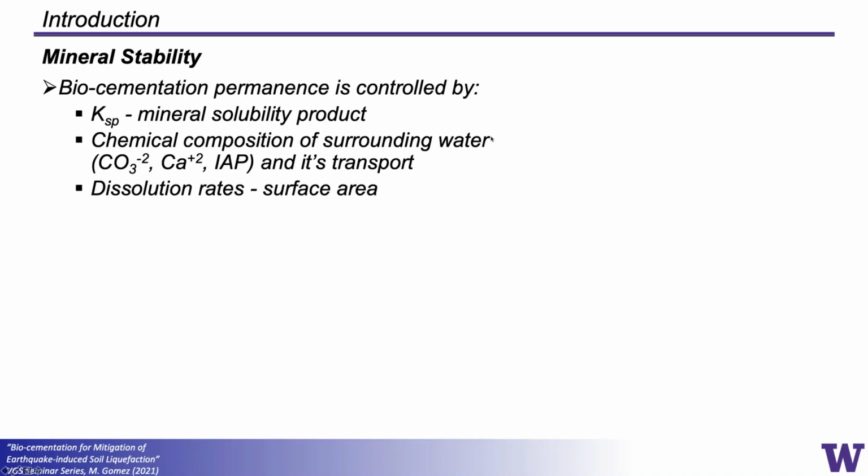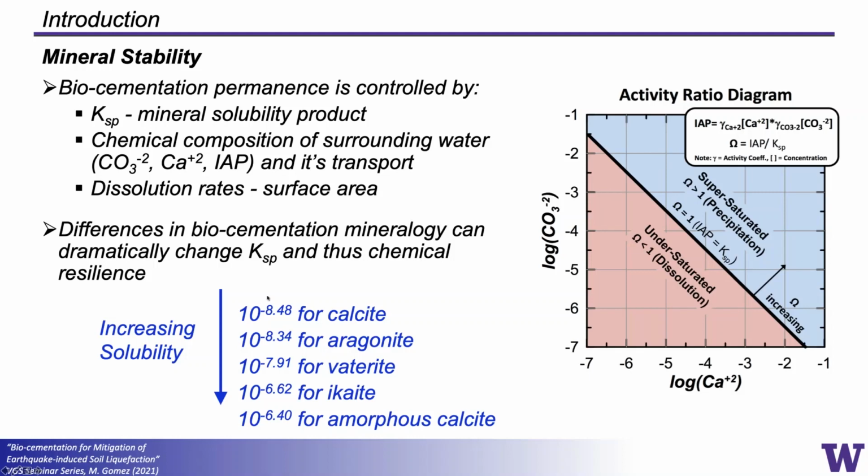It's going to depend on the chemical composition of the surrounding groundwater and its transport. It's also going to depend on dissolution rates, or essentially things controlled by mineral surface area. We can look at it and compare differences in solubility between these mineral polymorphs. And what we can see is that for calcium carbonate, there's a change of approximately 2 orders of magnitude in their solubility as we transition from something like calcite to amorphous calcite.